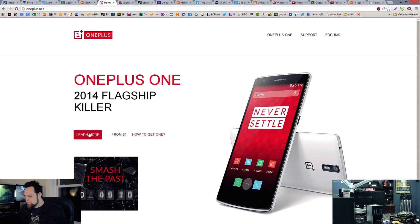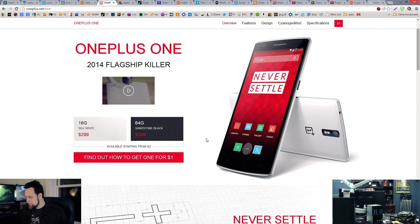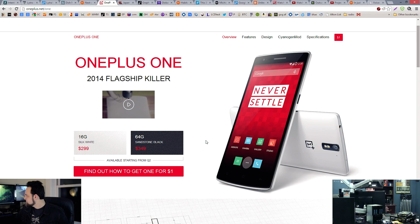No, anyway, but check out CyanogenMod, the most popular Android open-ish, 99% open Android ROM, and somehow they've gotten it to where they've got their own phone.